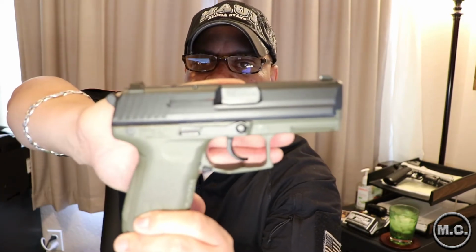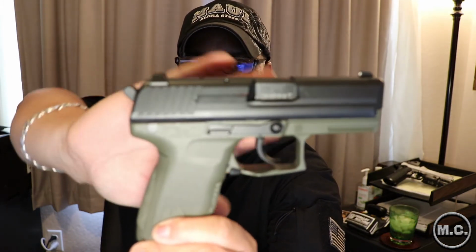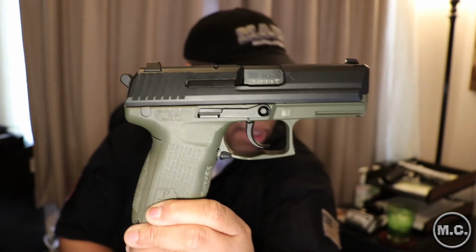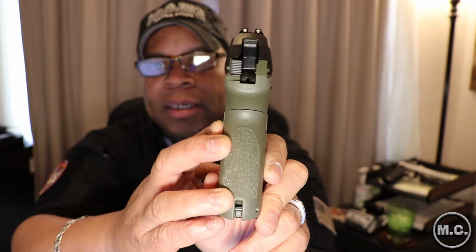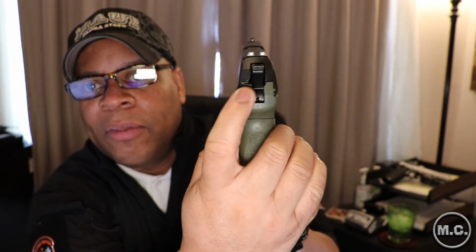All right, now let's look at the P2000. Okay, so this one is actually OD green, so that's kind of nice. Let's see if I can get this focus here. So nice color, it's a nice two-tone, and the other one is two-toned as well, Coyote brown, but this one is decocker only, which is right there.